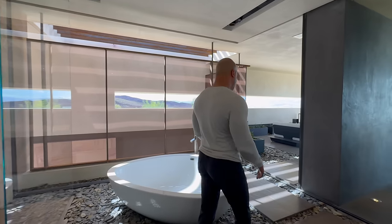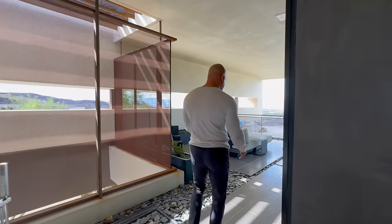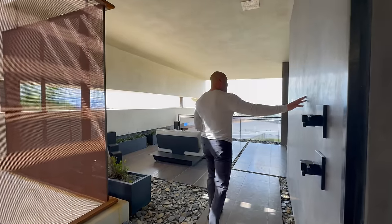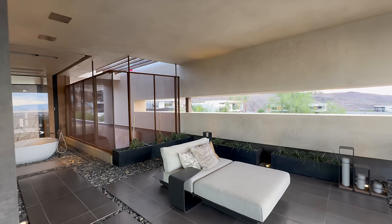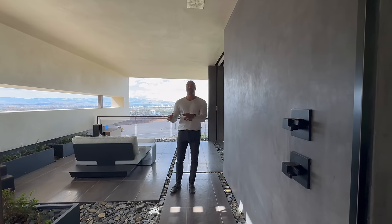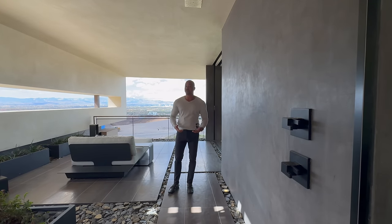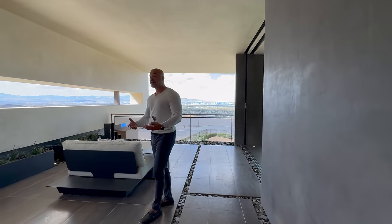All right, now let's come over this direction. Now, as we walk across the steppers and appreciate that biophilic design, again, we have the burnished stucco here, but look above. We have an outdoor shower. We actually have two shower heads. So again, every single area, every single bedroom has that indoor outdoor biophilic implementation.